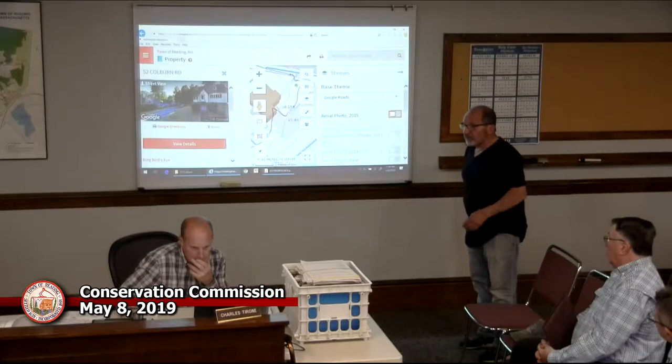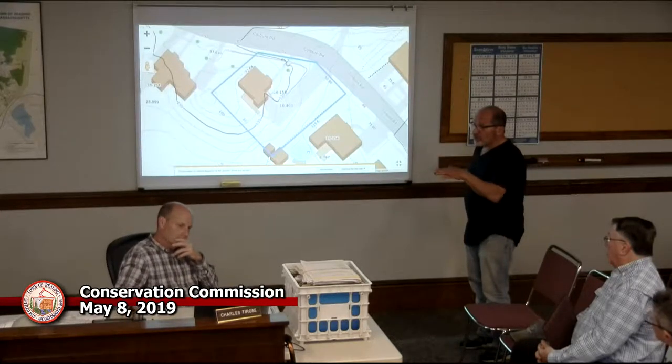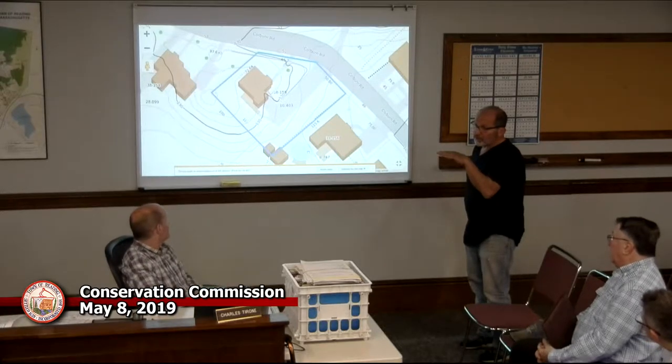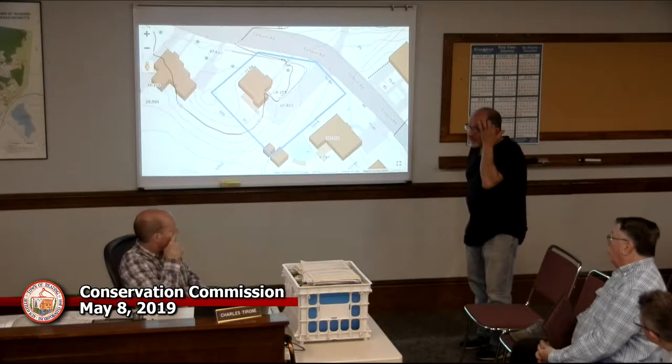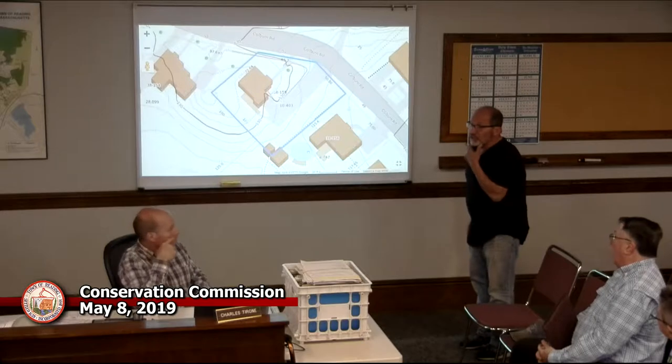Is the new expansion, the addition, going to be a walkout basement with a full foundation? No, it's going to be a 4 foot foundation because the land is going down. The basement is going to be a two-car garage, and on top of the garage will be the new kitchen and family room, because the existing house only has 2 bedrooms and this is going to be bigger. It's a 4 foot foundation.